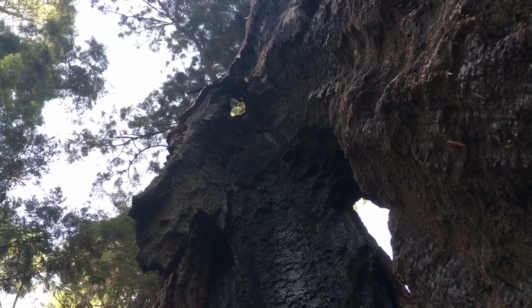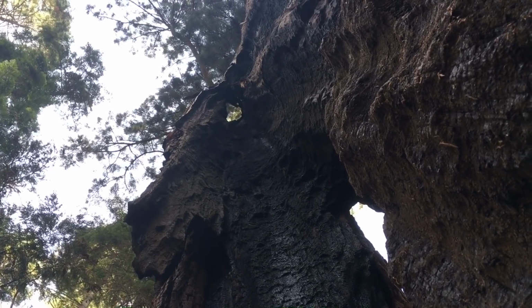This is looking up through the top of the tree. Pretty amazing. I am inside one of the trees right now. I haven't seen another person in about 30 minutes, which is awesome. Yeah, this is such a great trail. There's 100 giant sequoias in the North Grove, and there's over 1,000 of them here in the South Grove. And also the two largest trees in the park are here in the South Grove.